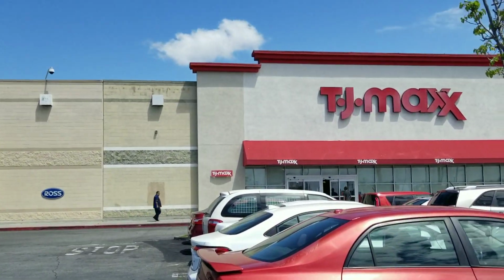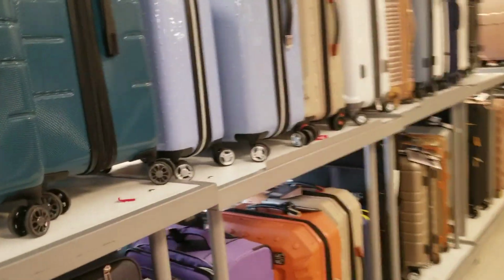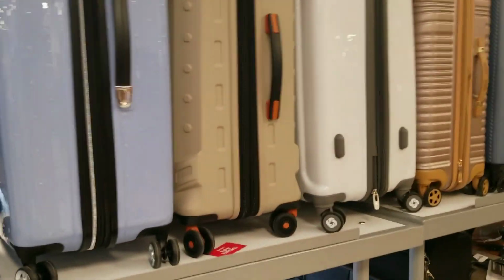And today we're going into TJ Maxx. So, let's go. First thing that I saw when I came in is luggage. And I have tons of luggage.